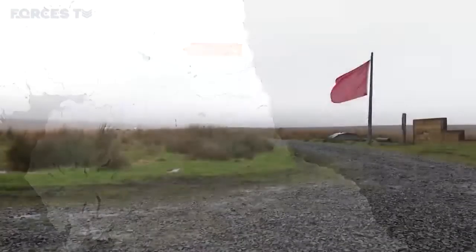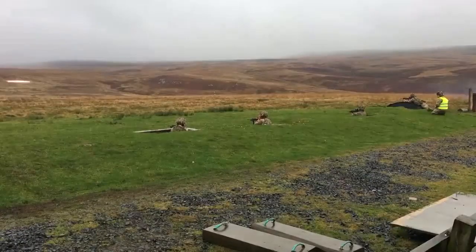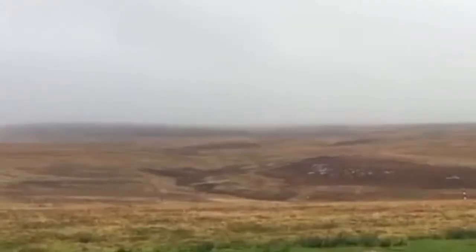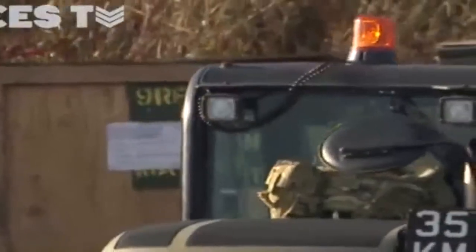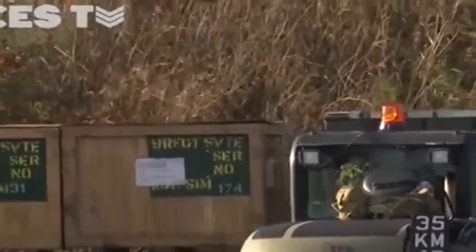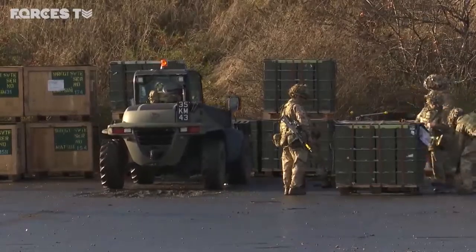A cold, wet, rather miserable day on Otterburn training area, but the gentle drizzle is soon shattered. With everything the fighting troops could possibly need all safely stored at Hartlepool Port, these essential supplies must be carefully defended. So the next part of exercise Iron Python is learning how to protect them.